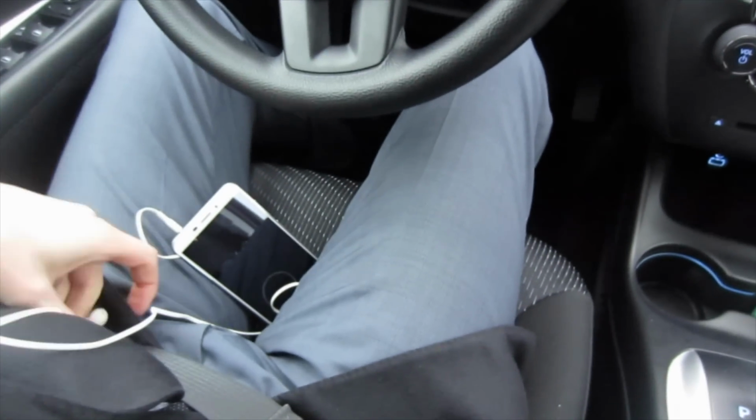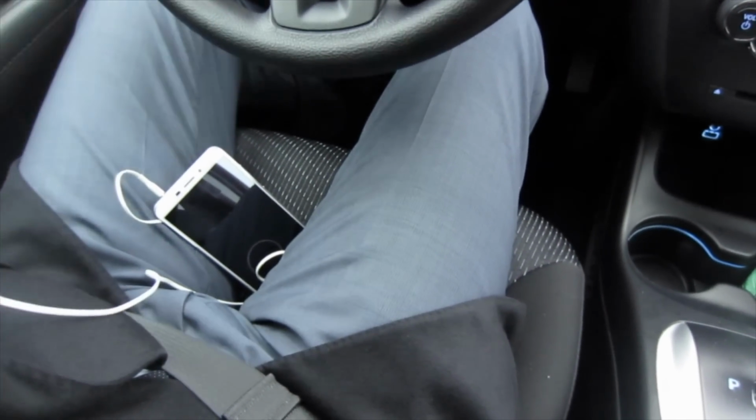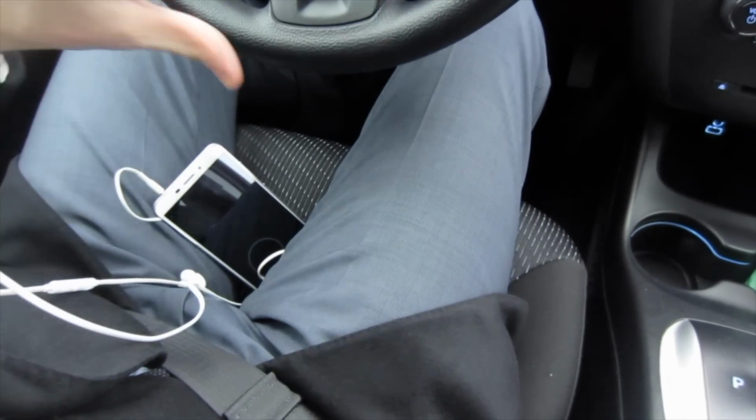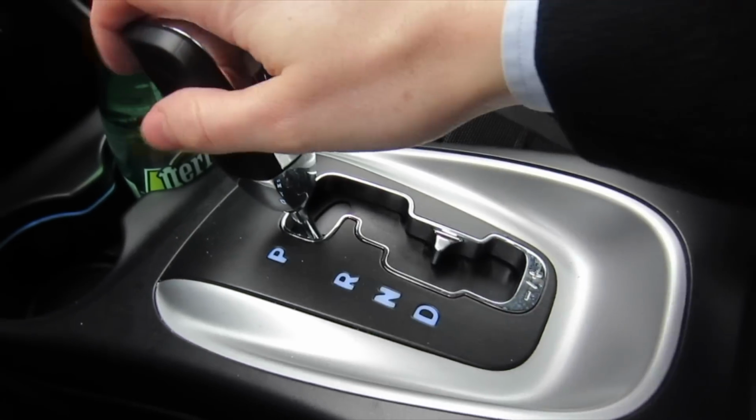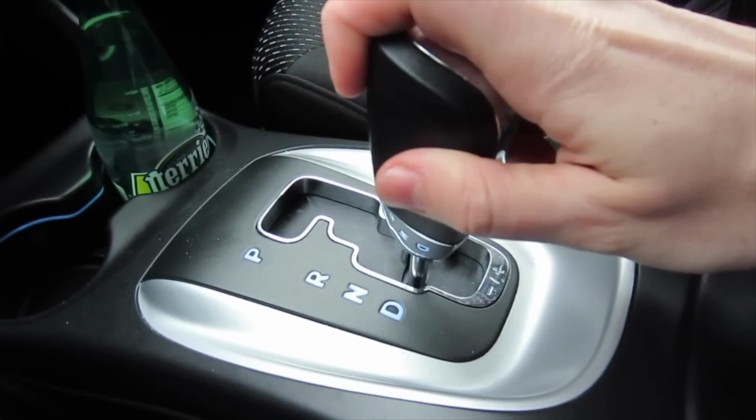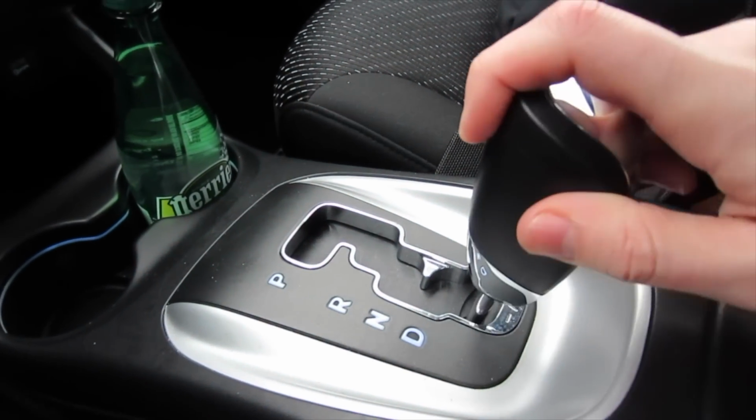So since there's not really a great place to store your cell phone, what I ended up finding myself doing was just keeping my cell phone in my lap, which is a little bit disappointing. I would love it if in the future Dodge would include maybe a small shelf right here where you could stick your cell phone while you're driving.